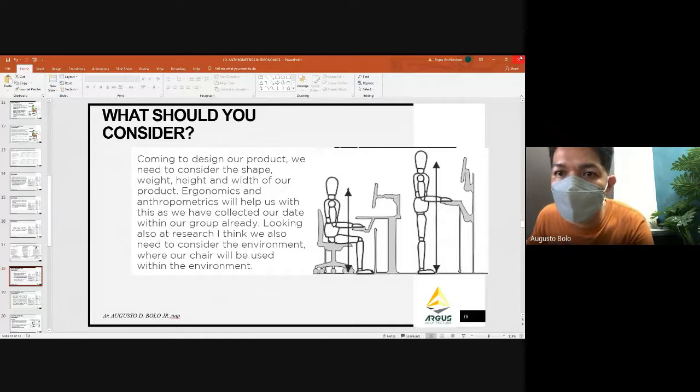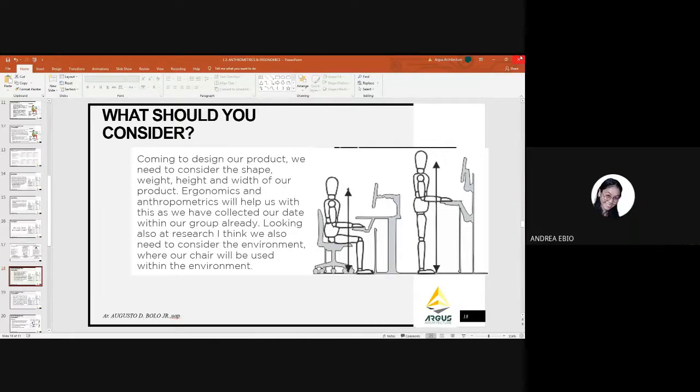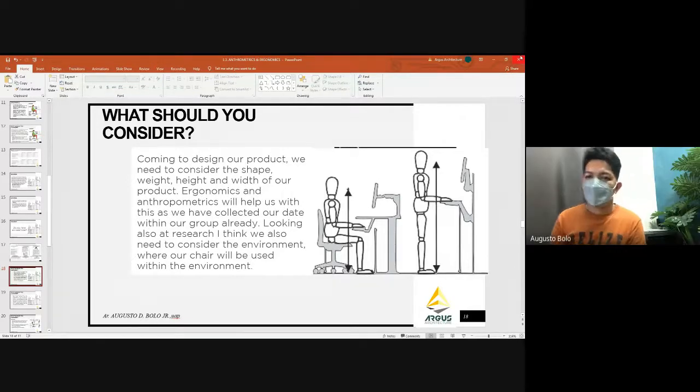These are the summary. I'd like Andrea to kindly read, please. What should you consider? Coming to design our product, we need to consider the shape, weight, height, and width of our product. Ergonomics and anthropometrics will help us with this as we have collected our data within our group already. Looking also at research, I think we also need to consider the environment where our chair will be used. Okay, thank you.